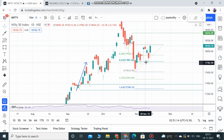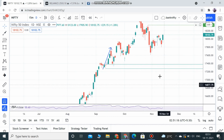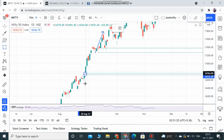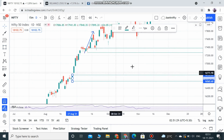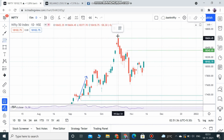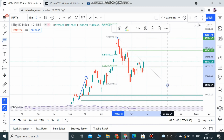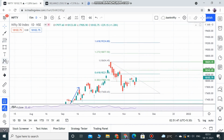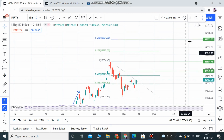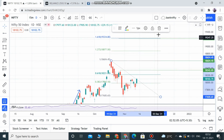The targets are pretty simple. If the market tries breaching below this particular point, you can expect this as your next support. Please do mark all these levels. And if the market decides to go to an all-time high again, you can close your eyes and book your profit until the market reaches, in and around, 19,200, which would be your next long-term resistance. I mean, it takes a pretty long time to reach that resistance.